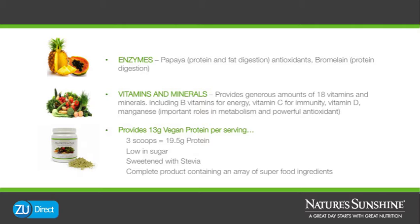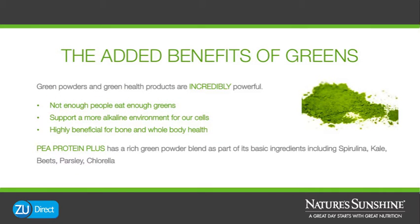One of the best things about Pea Protein Plus that I'm yet to mention is the generous amounts of greens powder within this product. Everyone knows how important it is to consume concentrated greens on a daily basis for optimal health. But the reality is that most people do not readily eat enough vegetables and fruits in general, let alone enough greens. The Pea Protein Plus combines these vegan proteins with a greens powder and of course the other ingredients to make a very powerful optimal daily nutrition product, supporting not only inner health but also musculoskeletal health.